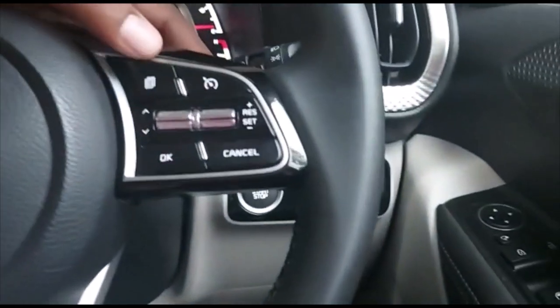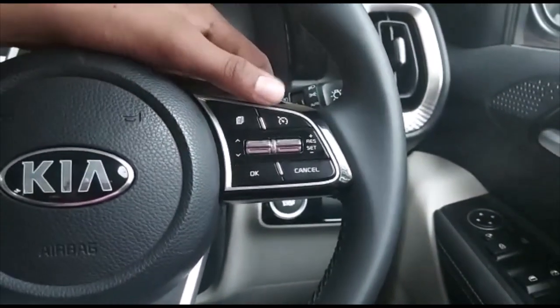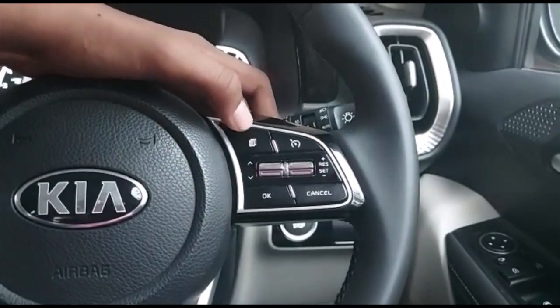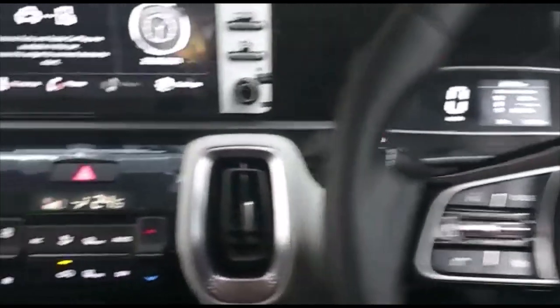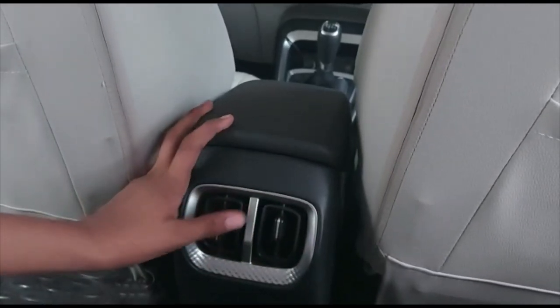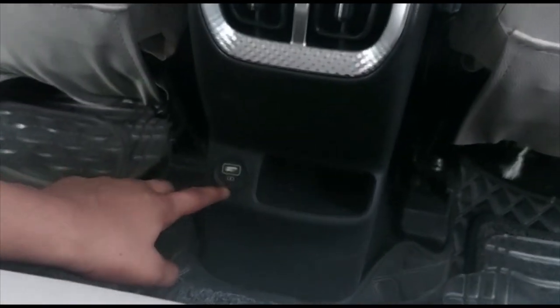Here we can view the documents on the screen. This is the cruise control, where we can increase and decrease the speed. There is the OK and cancel button, where we can select the documents we want. Here we have the AC, so we can move it from top to bottom or left or right. We also have a battery socket here in case you want to charge any mobiles.